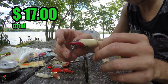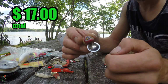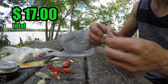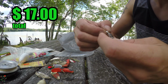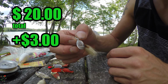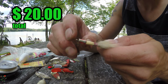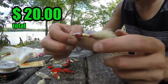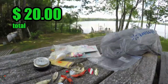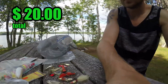But isn't that a cool crankbait? I'm sure it gets a good wobble because of this lip. Look how deep that lip is. And then check out this cool Heddon spin fin, number 2. Look how they mount it with screws. That's how they did that. So I got all this for under 20 bucks. Now I have to catch fish.